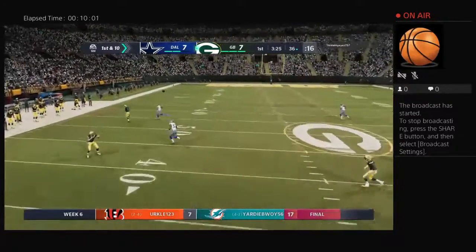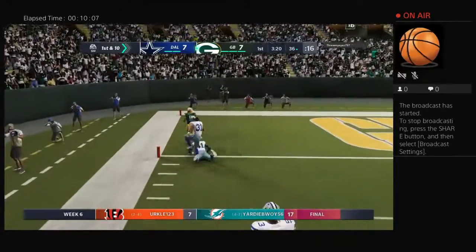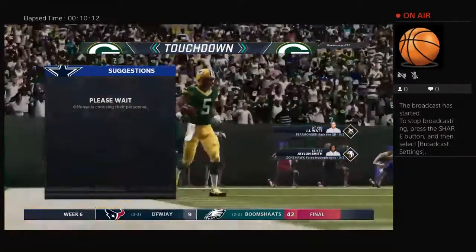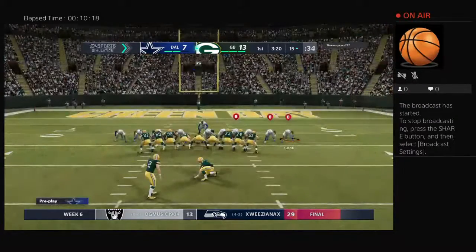Love from the gun. Throwing left side, it's complete. 20, 10, touchdown, Packers. A big play there. His second touchdown on the season. And the Packers have taken the lead. The extra point.